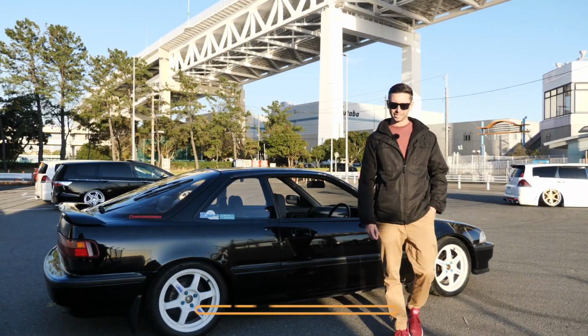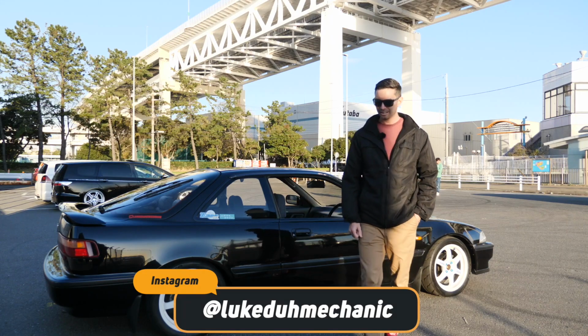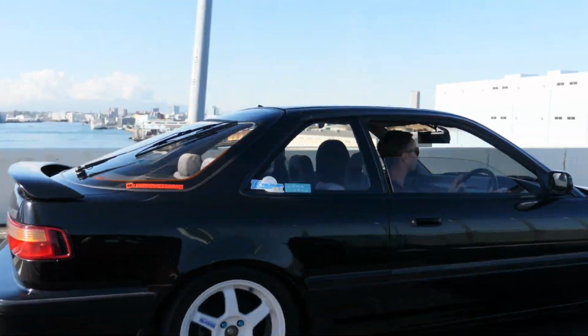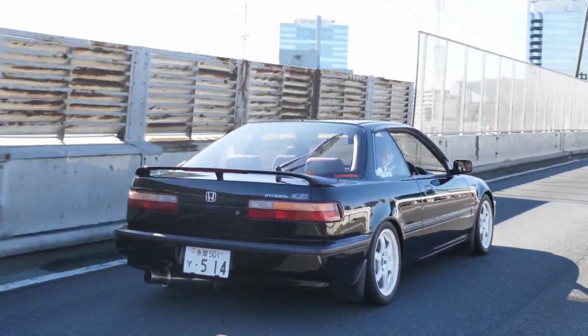Hi, my name is Luke Linares, and this is my 1991 Honda Integra XSI. I've been here in Japan for about 3 years now, working with the US Air Force. About to leave here soon, and obviously I can't come to Japan without taking an iconic car like this back to the States with me.